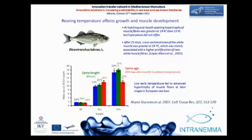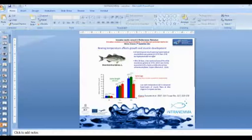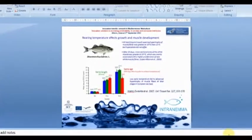Conclusion: in early stages, temperature is not that important for hyperplastic processes. They do not produce more fibers, at least for sea bass, with higher temperatures, but they grow them bigger at higher temperatures. These are early stages. We are at hatch and mouth open. What happened later on? After 25 days from hatch, the cross-sectional area of the white mass at 19 degrees was mainly associated with higher proliferation. That means hyperplasia. So we have windows that we are sensitive.